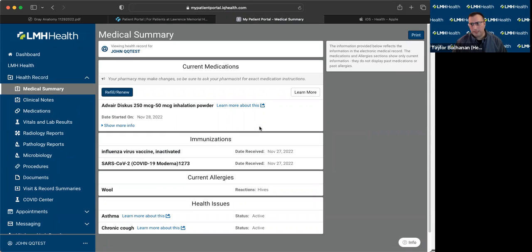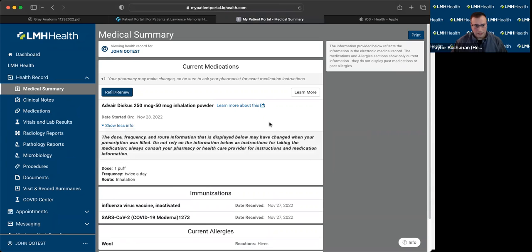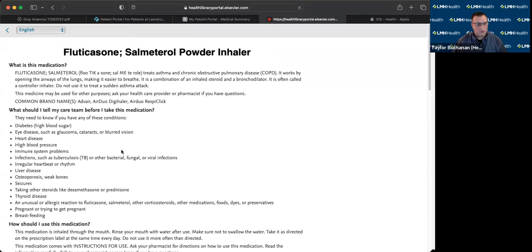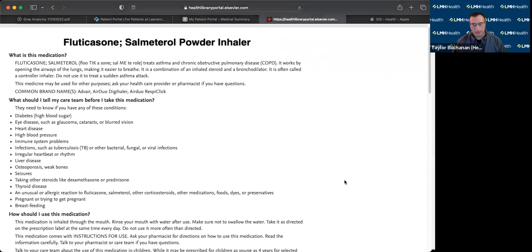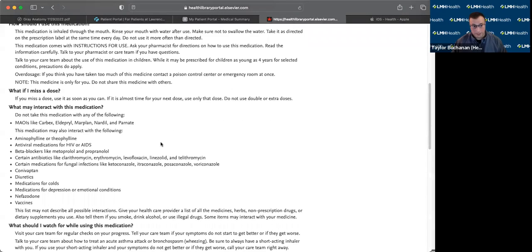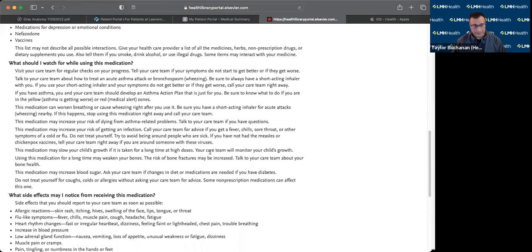The medication section shows me any active medications that I'm on that are managed by LMH. So I can come in here and see more info if I need a reminder of my dose or frequency of a particular medication. I can also come out, and anywhere you see this learn more about this link, you'll see this throughout the website for medications or results. You can click that link and it'll launch out to a directory of more information about whatever context where you click that link. So in this case, since I clicked it for a medication, it's going to tell me more about that med, what I should do if I miss a dose, interactions, side effects, things like that.